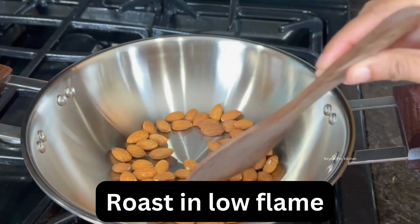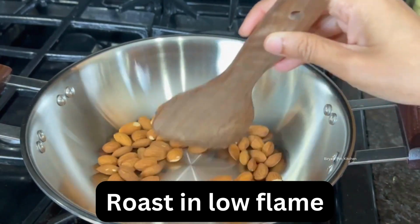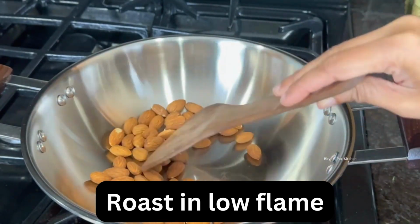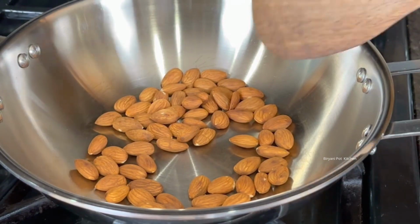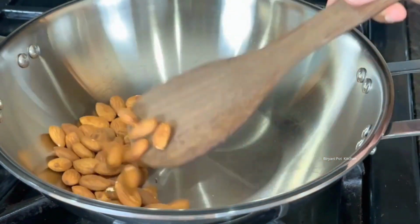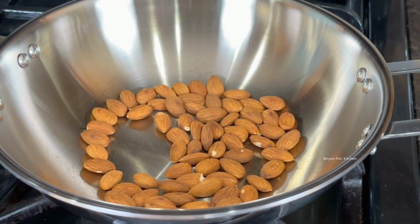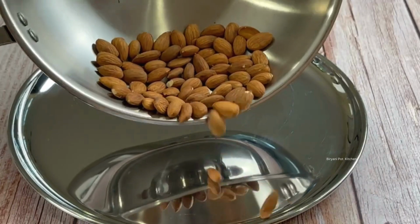Almonds are one of the best sources of vitamin E, and they contain biotin, which is also called vitamin B7. And for our hair, skin and nails to be healthy, we need to include biotin. Almonds have healthy fats, protein and fiber. So with fasting, almonds help us feel full and satisfied. This looks roasted now, so I will set this aside.